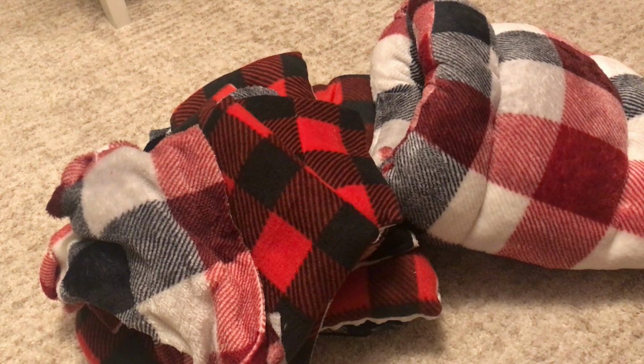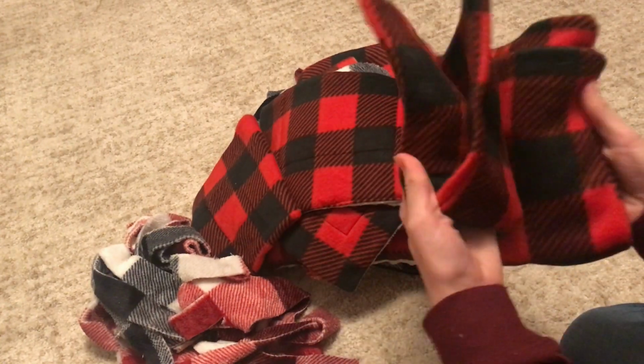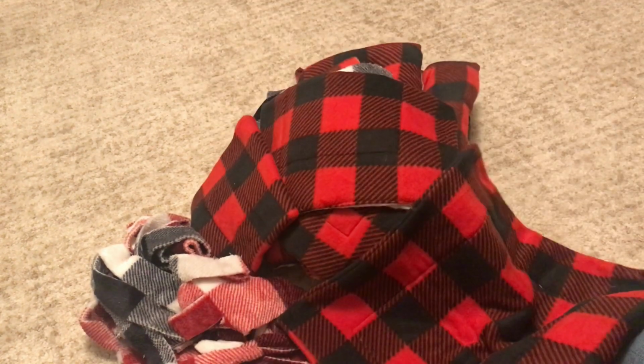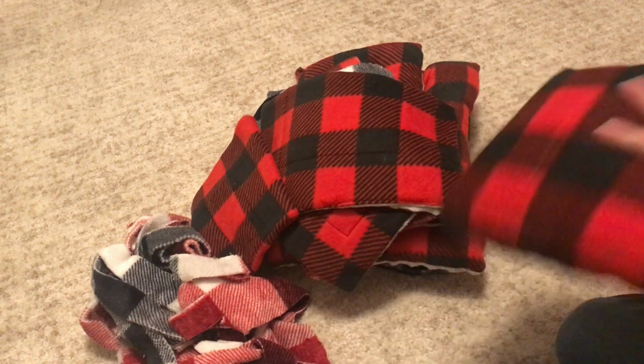Next, I'm gonna be showing you guys the items that I made. I just have a tunnel in this fleece print, and I think this is so adorable, and it's pretty big, and I think it turned out so cute, and I'm so excited to see what the girls think of it. Next, we just have a pee pad. This is a larger pee pad, and it turned out so cute, and I'm very excited to use it.